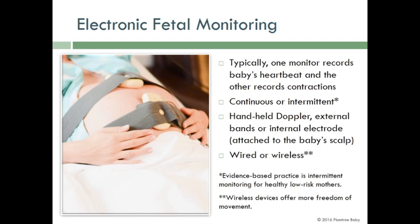This can be continuous, like the entire time that you're there. It can be intermittent. We do have wireless options, so you're not just chained to the bed when we're monitoring during labor. You can be up walking around, sitting on a labor ball, multiple positions in labor. We do have internal monitors as well that can be used later in the labor process if necessary. And your physician should tell you about what we're using and why we're using it.